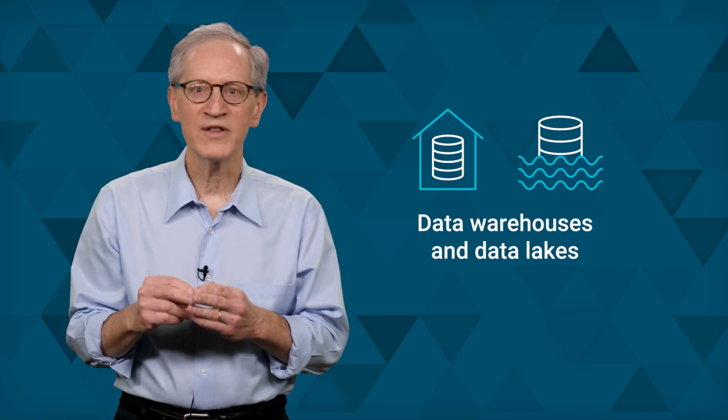Data warehouses and data lakes. They're the two most widely used repositories for managing analytics data. Data warehouses are the more traditional technology. They're based on databases and typically store structured data. Data lakes store mixed sets of big data. They're built on technologies such as the Hadoop Distributed Processing Framework, the Spark Processing Engine, and cloud object storage. A third option has also emerged, the data lake house, which combines elements of data lakes and data warehouses.